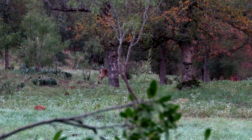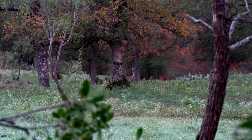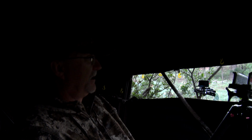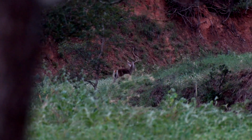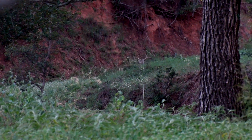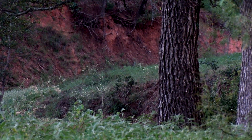Pretty still this morning. It's really a nice opening morning day in Texas. It's probably 55 degrees. We saw a nice buck. Came out early this morning. Stayed down there by that mesquite. Kind of worked his way along that creek edge. Got a little spooked and took off. Ran up the other side of that creek deal. We haven't seen anything else at all. After this nice Texas hill country buck disappeared from view, no other deer showed up along the creek bank.